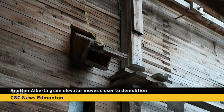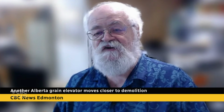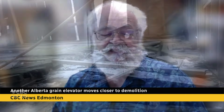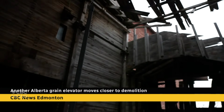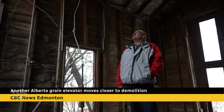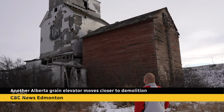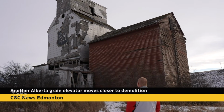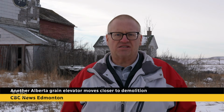There are considerable people concerned about that because it is a bit of an icon on the highways around there, and I sympathize with them, but we don't have a purpose for doing it. The news is difficult for enthusiasts like Dan Overs. This is one of the more scenic, I think, and photogenic grain elevators, even in its dilapidated state.